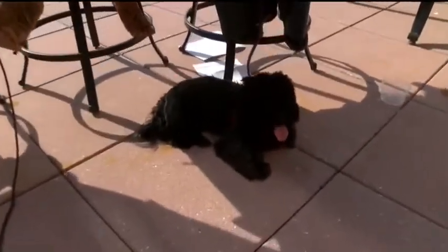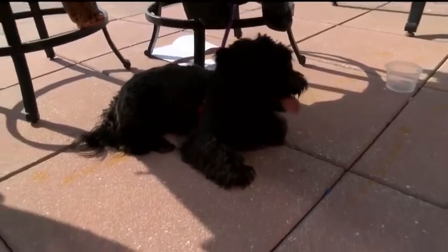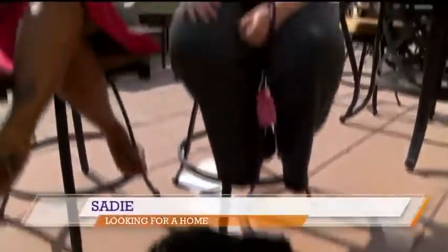And thank you, Sadie, also, the puppy down here joining us. That's right. And Sadie is actually looking for her forever home. Is that right, Dr. Wood? Yes, that's right. Sadie's about 9 years old. She is very well trained, very well house trained. She knows lots of tricks. She's very sweet, and she would make a great addition to any home.